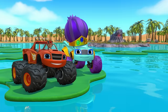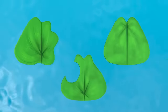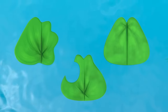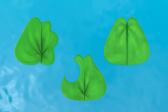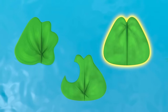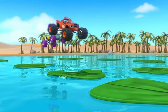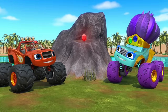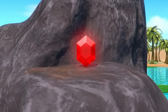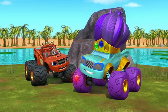Just one more jump, and we'll be close enough to get my wishing jewel! Look carefully. Which lily pad is symmetrical? That one! Yeah! It's the same on both sides! Woohoo! Yeah! We made it! And now I can get my wishing jewel! All right! Yeah, Genie!